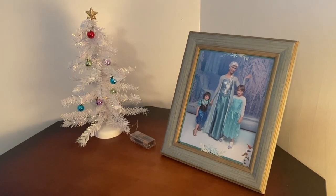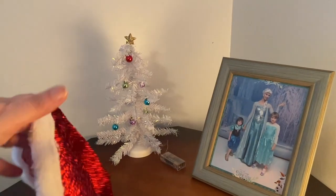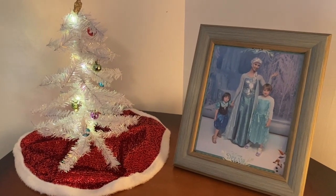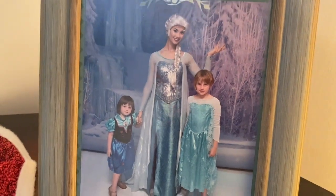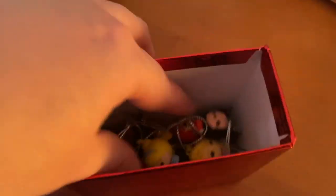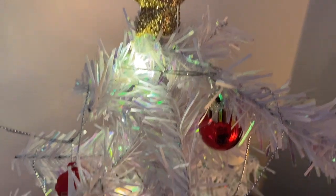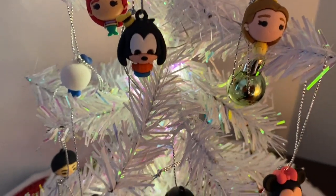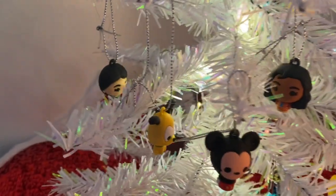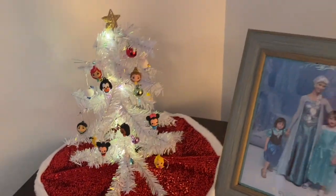This is a little tree I put up in the girls' room at my parents' house. My nieces are gonna sleep in here when they get here, so I wanted a little tree. And I got a little tree skirt to go on it, so I'll put that on today. Aw, isn't that cute? Just so cute. Look at those little girls with Elsa. Seems like a million years ago now. I almost forgot. I also have all of these little ornaments I brought to put on this tree. So let's do that. Cute. All done.